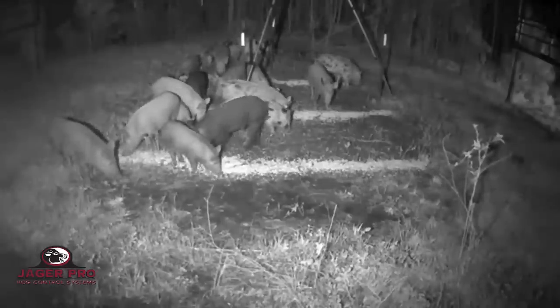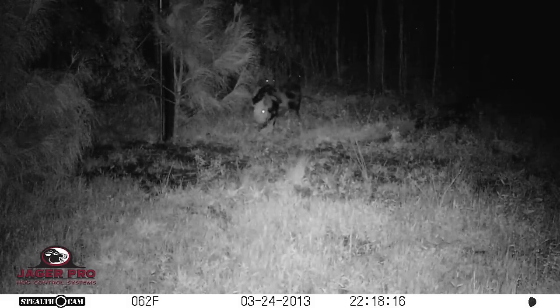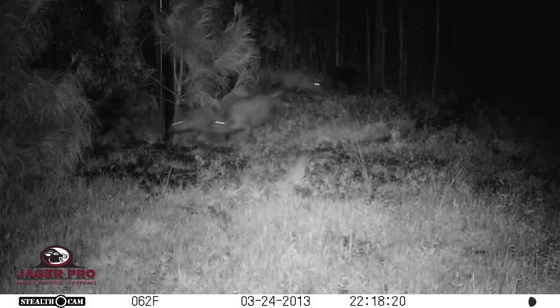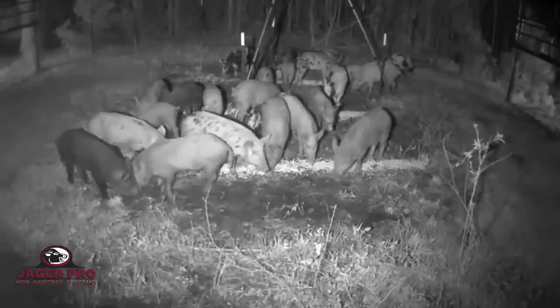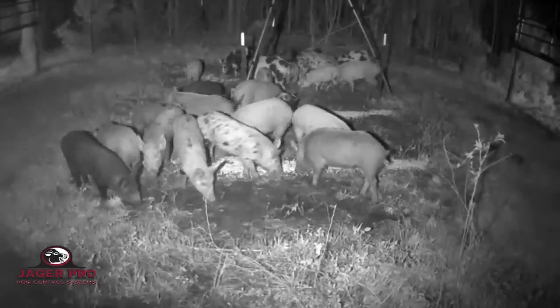We currently have 21 pigs feeding inside the enclosure and 7 more still outside. 2 minutes later at 22:18, these 4 pigs enter while 3 remain outside. We observe the bait site for an additional 6 minutes, calculating our odds at capturing the entire sounder.